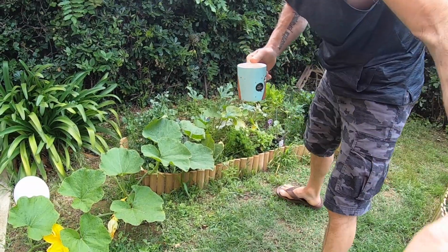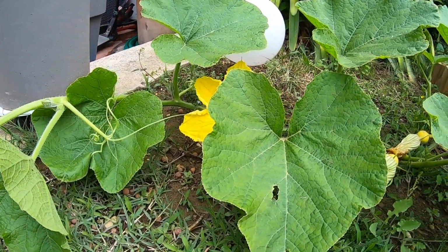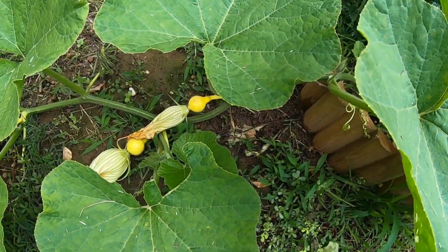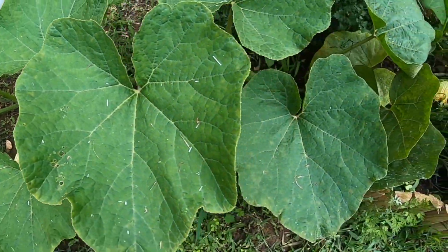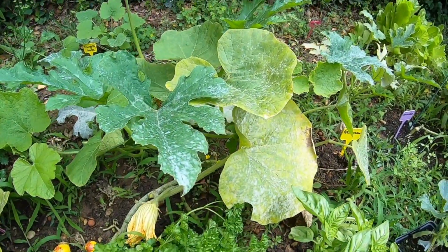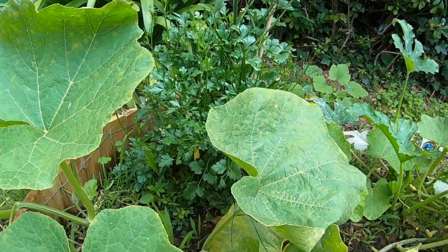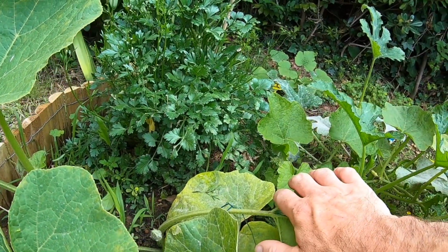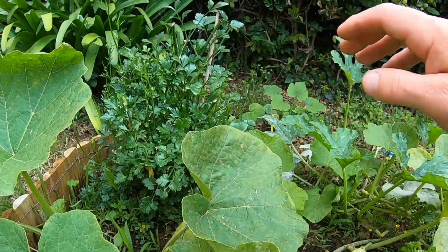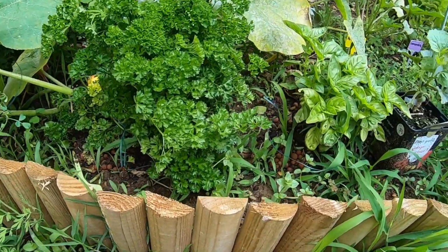And if you look here, you can see down here, this is the beginning of a very long stalk of butternut squash. So one of the vegetables that we planted right here was butternut squash. And then here, behind the leaf, we have a big giant parsley. And we planted right here as well some more parsley.